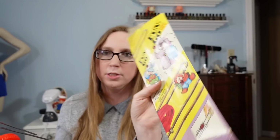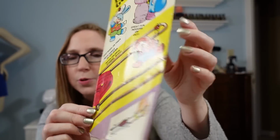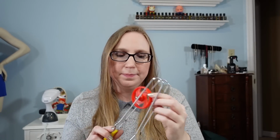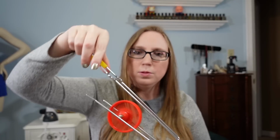So got that. This thing here is so much fun. There is the original packaging for it. The box isn't in the best condition. This is called a magnetic spinning wheel. The graphics on this box are so cute though. I just absolutely love the graphics. You guys might recognize this because it's one of those toys that spin around like woo, like this. Gotta get it going. It's so much fun. I used to love these things.